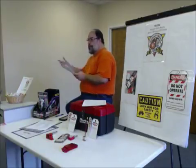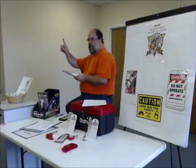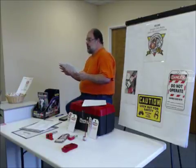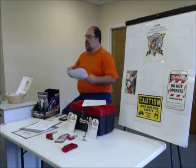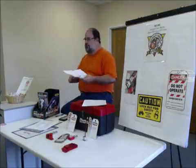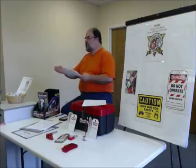Once you've done that, power up energy sources one at a time. If there's 2 or 3, power up one. After you've checked and made sure the area is still clear, you power up one, check, make sure the area is clear, power up 2, check, make sure the area is clear, power up 3. You're constantly checking to make sure there's nobody in harm's way.